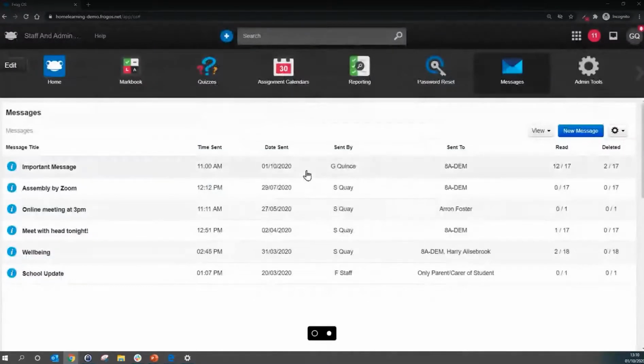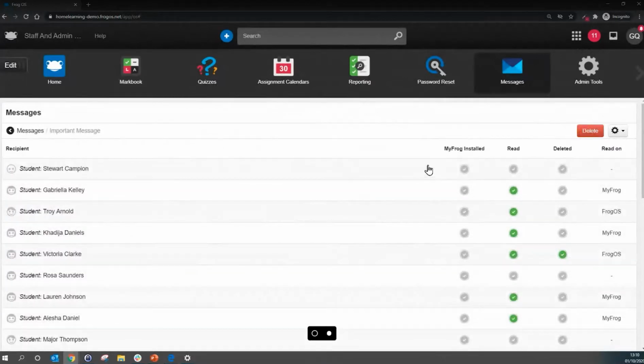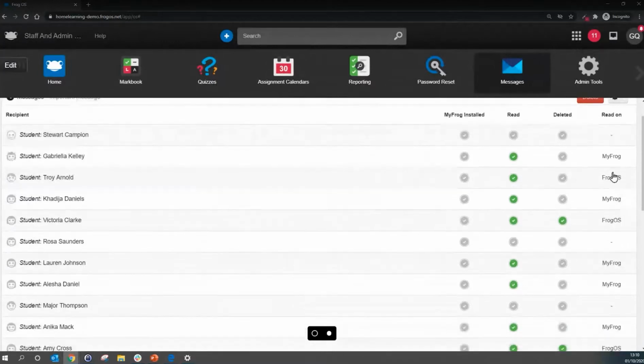Now, because we're sending them a message that is read either in the MyFrog app or on the desktop, we can then tell you who's opened that message and read it. So in this top example, I've got an important message, and I sent it to the class that I've been demonstrating, 8A DEM, and I can see from here that 12 out of 17 students have read that message. And I click on it and I can see which of those students that's the case for. Some of them have read it via the app, and some of them have read it via their desktop.